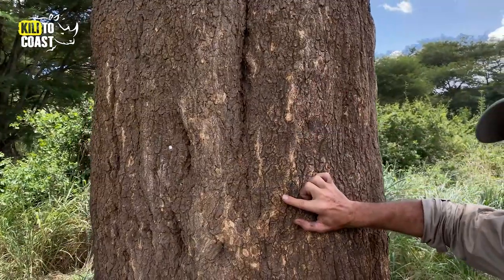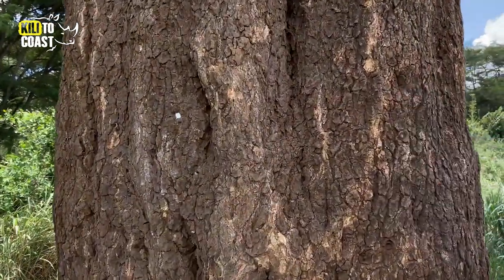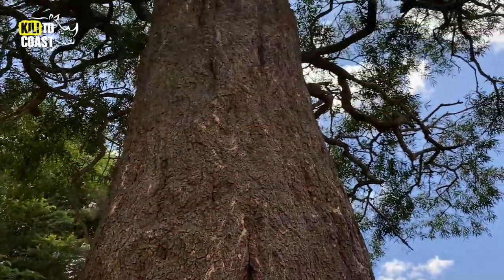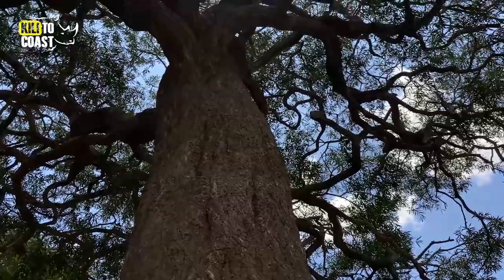So here we have our leopard home. It's a beautiful tree, and if I was a leopard, I would also live here. Look at all those claw marks.